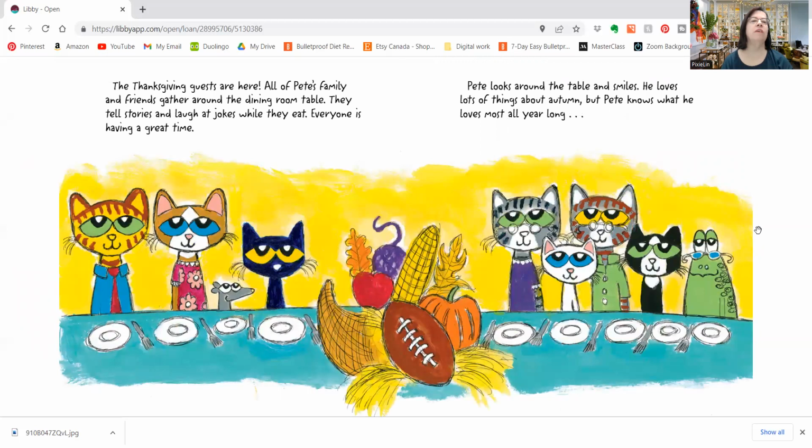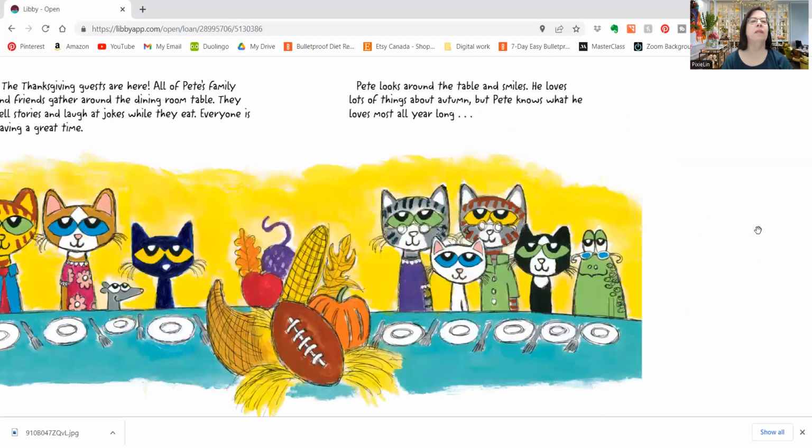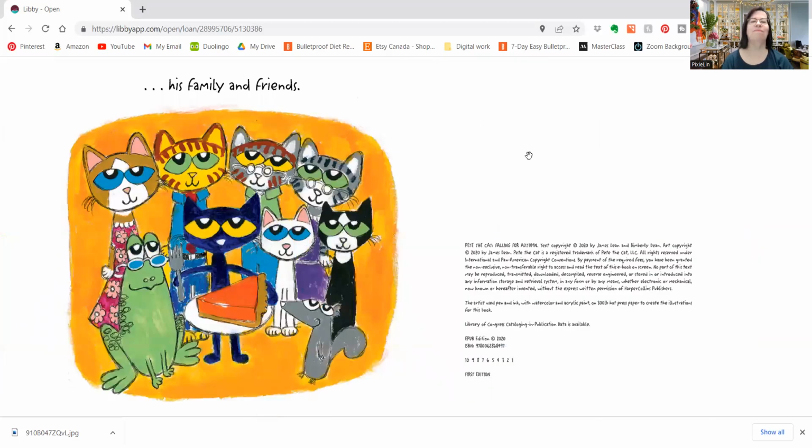All of Pete's family and friends gather around the dining room table. They tell stories and laugh at jokes while they eat. Everyone is having a great time. Pete looks around the table and smiles. He loves lots of things about autumn, but Pete knows what he loves most all year long: his family and friends.